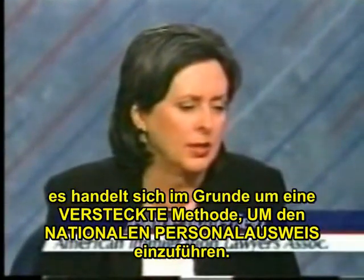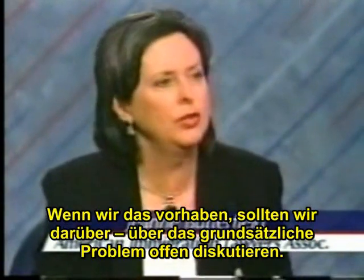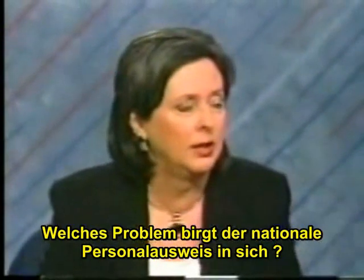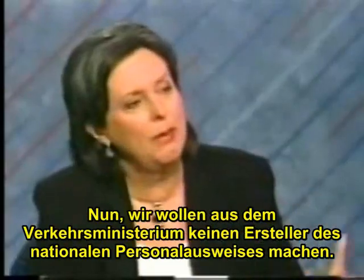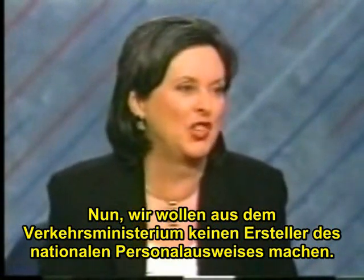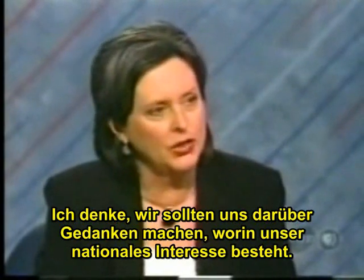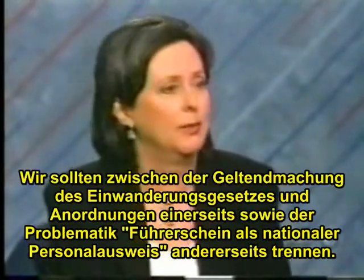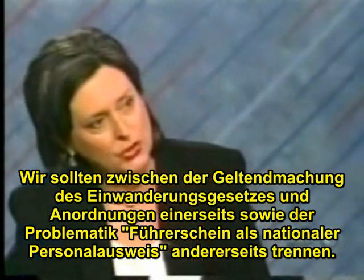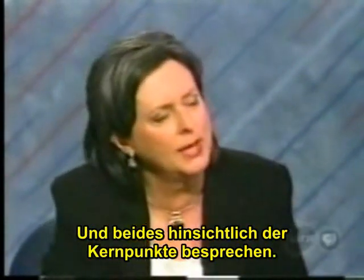And as Mark says, it really is a surreptitious way to try to enact a national ID card. If we're going to do that, let's have that debate up front on its merits. What's wrong with the national ID card? Well, we don't make driver's license motor vehicle departments into national ID card issuers. I think we have to look at what is in our national interest. We have to separate our immigration enforcement and regulation issues from that question of motor vehicles, driver's licenses, and national IDs, and we have to have both debates on their merit.